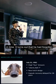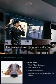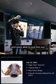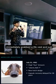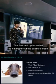It turns out that he had forgotten to close the air intake on his spacesuit, so his spacesuit was filling with water and he was sinking into the ocean. I think they got the rope to him just in time and were able to pull him out. And when he got on board the helicopter, he immediately grabbed a life vest and just clung to it, which probably I'd do as well.